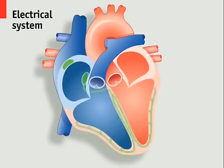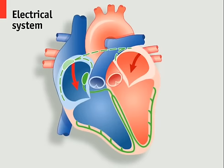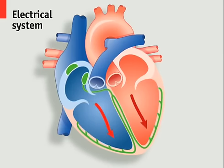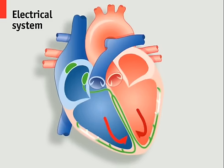The beating of a healthy heart is regulated by electrical impulses. The sequence begins as the atria fill with deoxygenated blood from the body on the right and oxygenated blood from the lungs on the left. An electrical signal from the sinoatrial node then causes the atria to contract, forcing blood into the ventricles. The electrical signal is then picked up by the atrioventricular node and directed into the Purkinje fibers in the ventricle walls, causing the ventricles to contract.